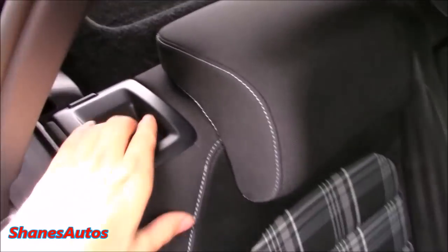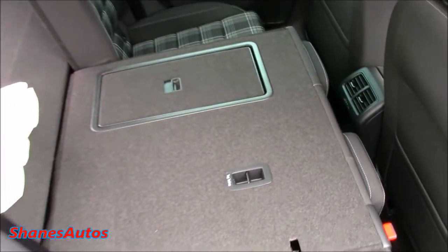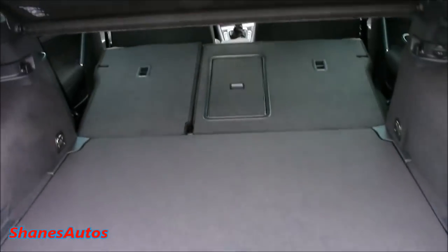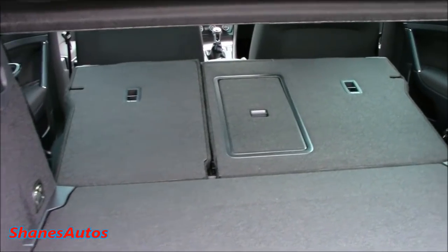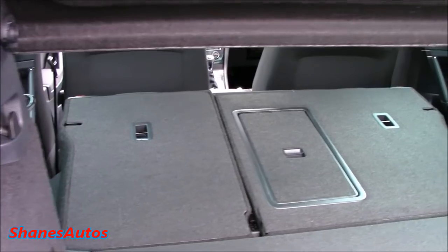And also the rear seats do fold as well. Just pull this handle here and they fold in a split 60/40. And while the seats don't go entirely flat, there is no lips or ledges behind, so you can easily slide stuff towards the rear passenger area of the vehicle.